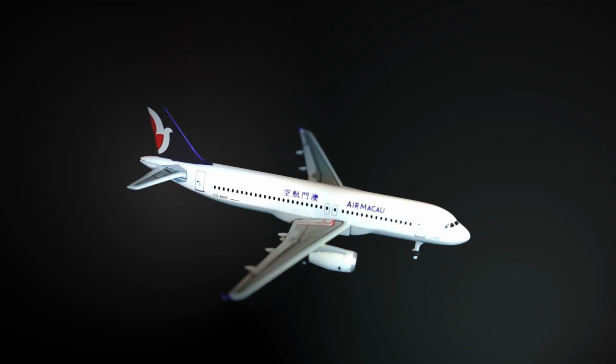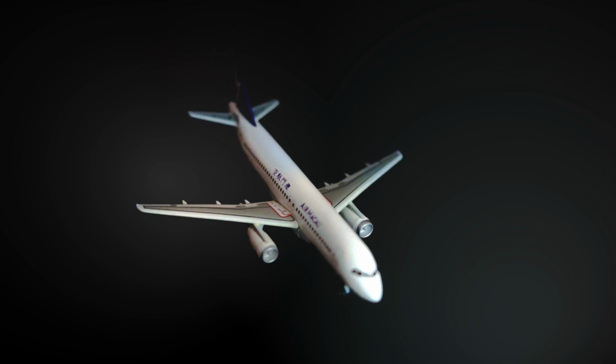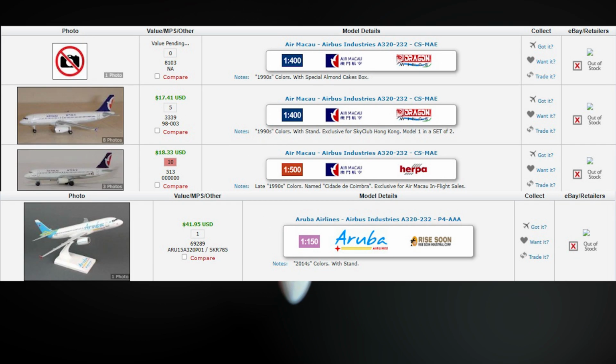What you are seeing now is a video showing the 1/400 scale Dragonwings version of this aircraft, released in 1998. As noted before, this was aircraft number 1 of a 2-aircraft set, along with an Air Macau A321, which was the subject of our previous video. Our sources have this as one of 4 production runs for this aircraft, 3 in its Air Macau guise and 1 in its Air Aruba livery.